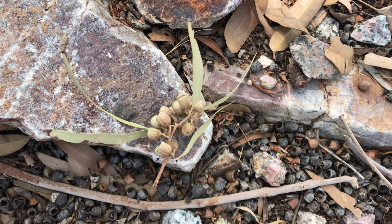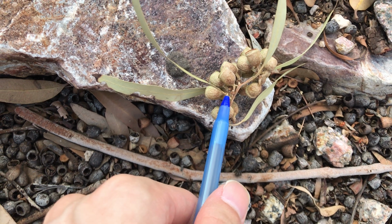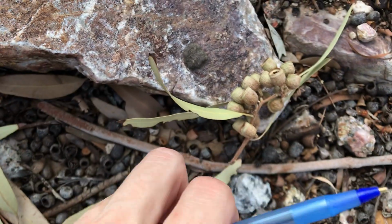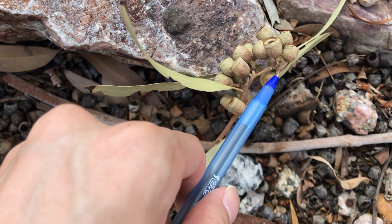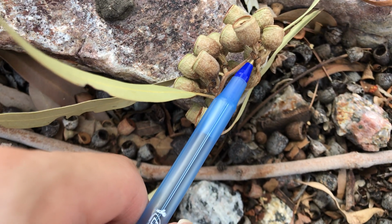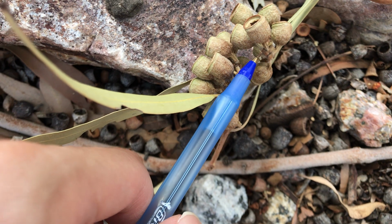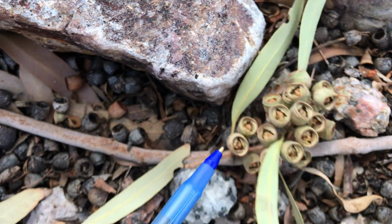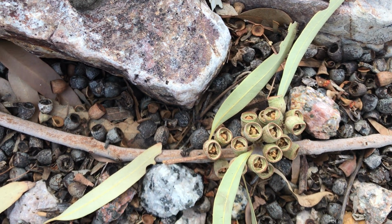This species aparrerinja is quite iconic because of the inflorescence on the leaf axis. Let me take this leaf away so you can see better. If you look from afar, you will think this is just an inflorescence of quite a few buds, but if you look really close, you will see that on this peduncle there are actually branches, and the internode of this rachis of this peduncle is really shortened or condensed, and that's characteristic of this group of ghost gum that aparrerinja belongs to. Actually, most of the ghost gums belong to it.